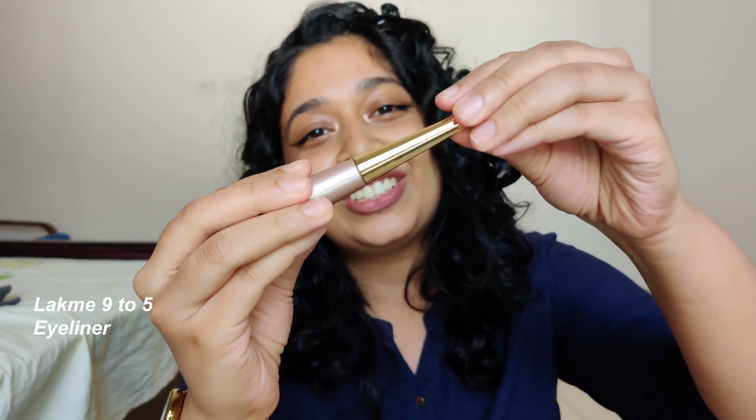Next one is an eyeliner from Lakme. It's completely lost its print because I've used it so many times. This and the Color Bar one that looks similar to this, that comes in a black packaging with a copper handle, I love that one too.